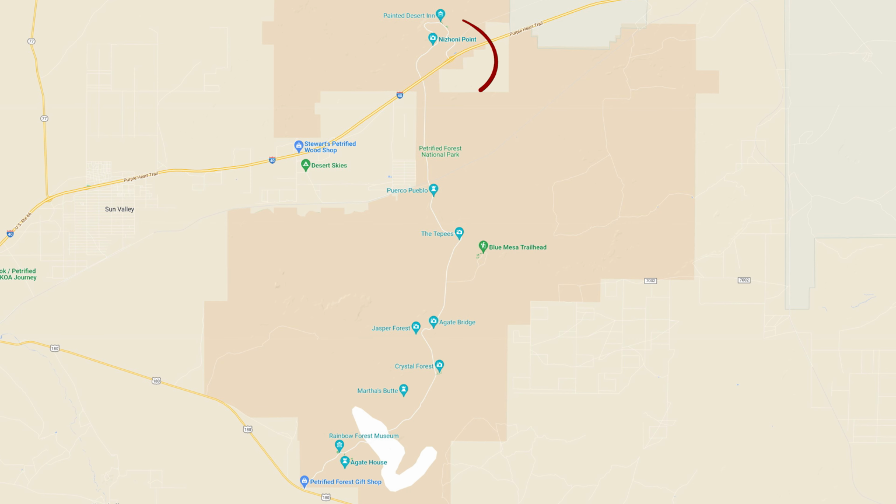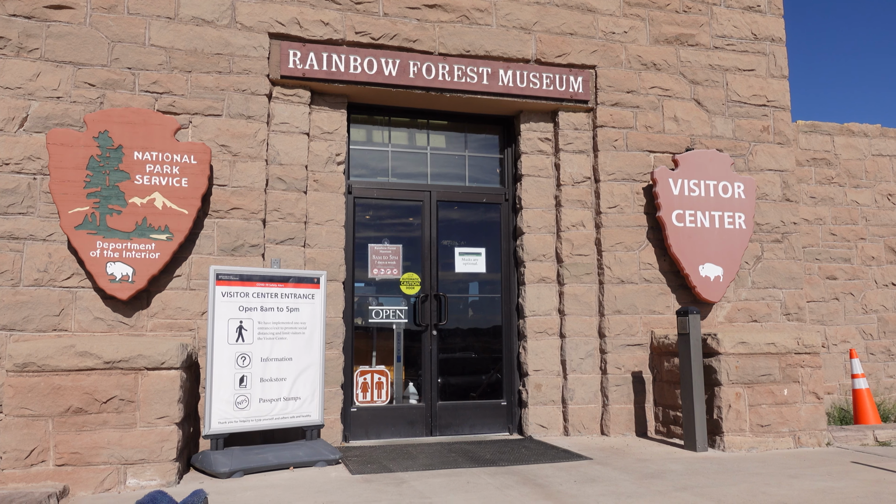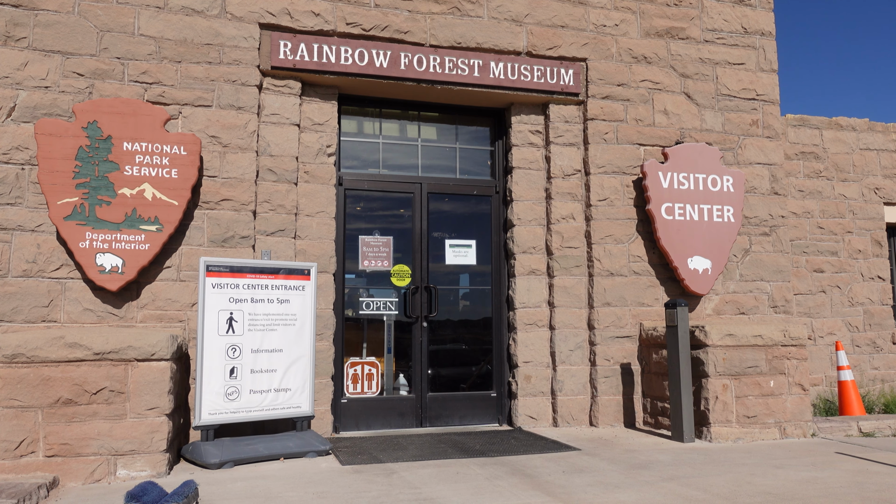So when you think of the petrified forest, you think of petrified wood, right? There's actually two entrances into the park. One is the entrance by the Painted Desert, which is right off of Interstate 40. That's not where we're beginning today. We're starting over here by the Rainbow Forest Museum. This is really where the namesake petrified logs are in their densest, and you're gonna see a lot of them over here. This is always my preferred entrance to start my journeys when I come to visit here.